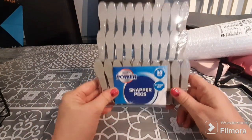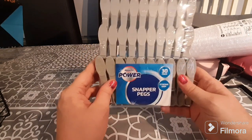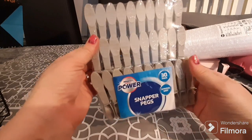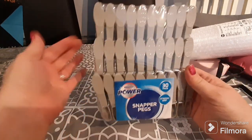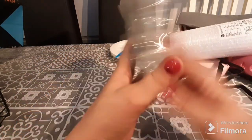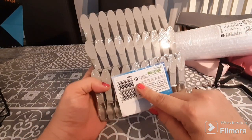I love these washing line pegs. I like them also because they're black, but they're super easy. The pad on them makes them super easy to use. I don't fumble with them, and they're really, really strong. They're heavy duty, and you're getting a ton. You're getting a 30 pack for £1.